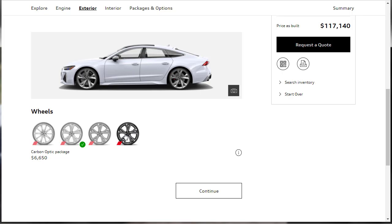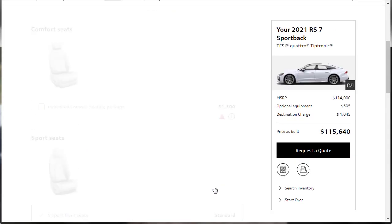You got the carbon. Oh, you got a carbon Optic Package. That gives you all the carbon fiber. We might have to do that. We might have to do the carbon Optic Package for sure. So you know what? Let's just stay at these wheels for now. Go back to the base wheels.